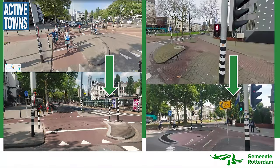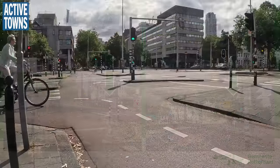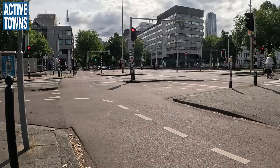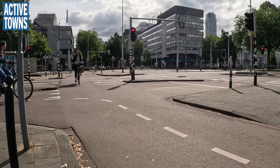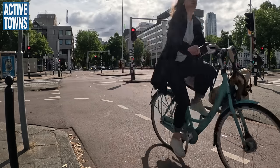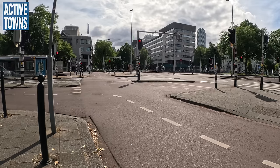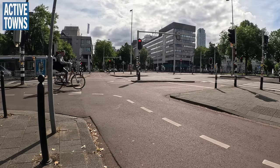And it's these type of interventions where we are widening the waiting space for cyclists, but also where the amount of times that cyclists get green in the total cyclists of the intersection. When is typically this type of intersection, when is typically the peak number of people traveling through here?